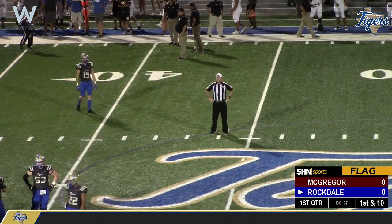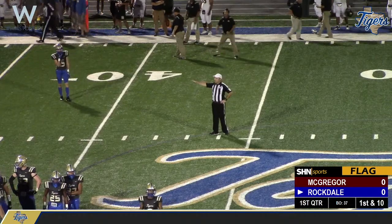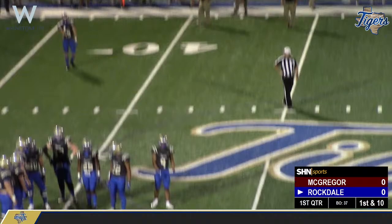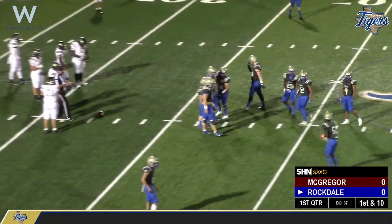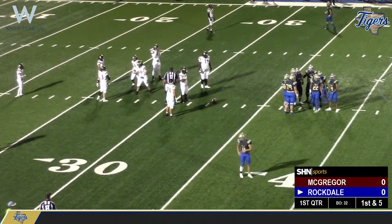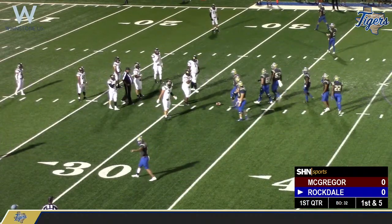The flag is on the far sideline. 79 defense, 5-yard penalty. Offsides against McGregor, so there'll be 5 yards and a first down. The Tigers will be operating from 1st and 5. McGregor kind of helping the Tigers out. Tigers need to get some points on the board.